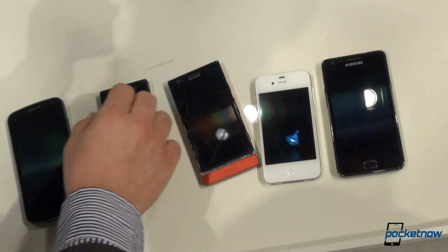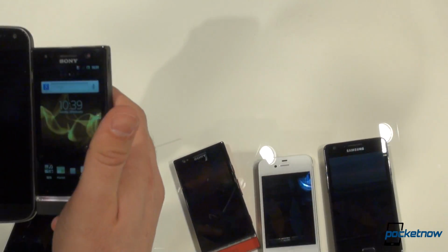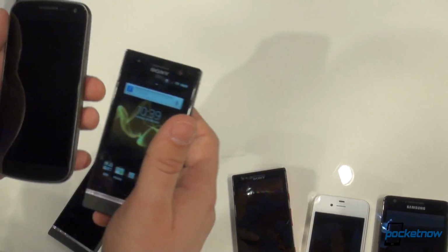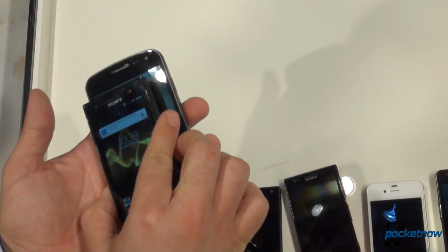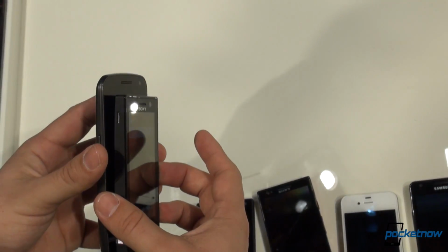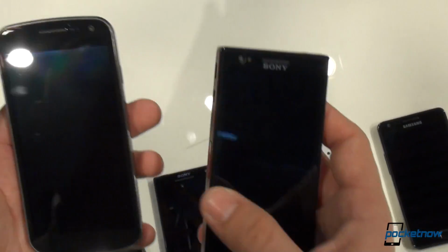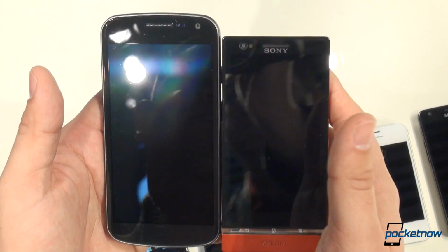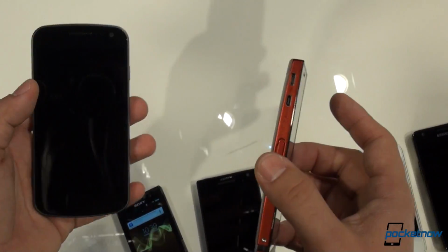We could probably try the Galaxy Nexus compared with the U. We could all stack them up together. Let's try to do that. Let's just see. There we go, a dwarf. Obviously, a little thinner. Let's try with the P. Obviously taller. But again, the Galaxy Nexus tries to show that it's thinner, not the same case.